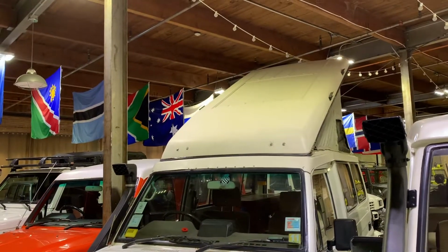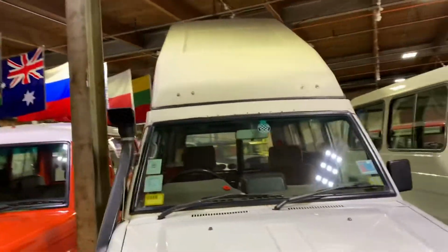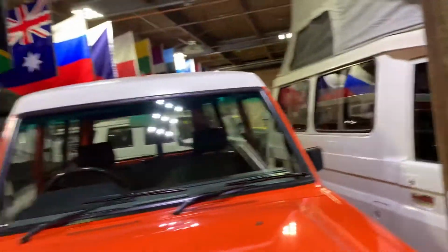And he thought it was only Volkswagens, huh? The roof on this guy goes up. Really cool. Guess you could live in this one, huh?